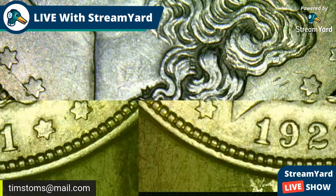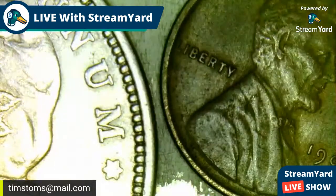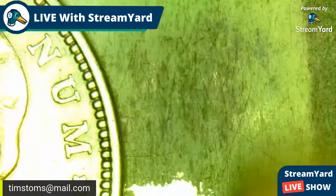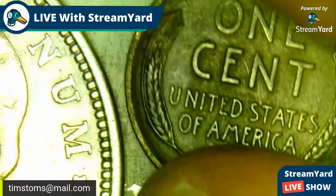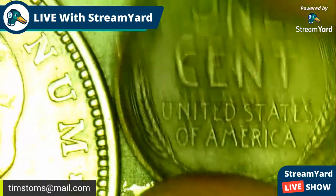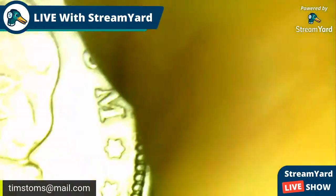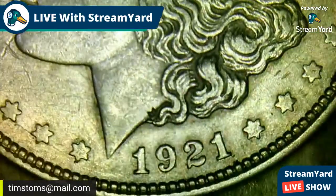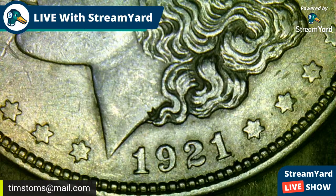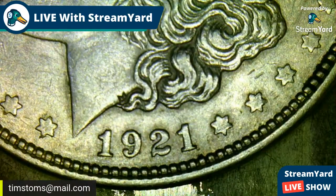On the S, LOL. No, I didn't show an S. It was just a 1909 VDB penny. It's not an S. And it's not a starting bid at a dollar, sorry. No, I can't do that. It's not even the SVDB, it's just a 1909 VDB.